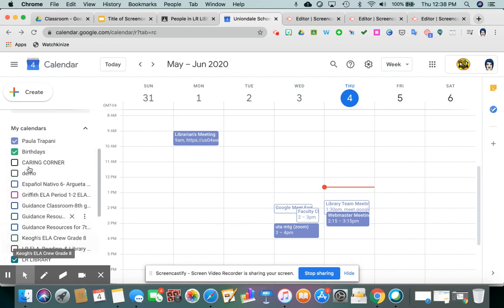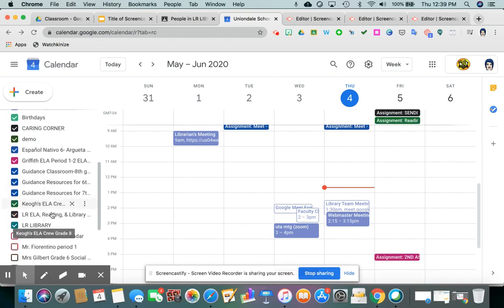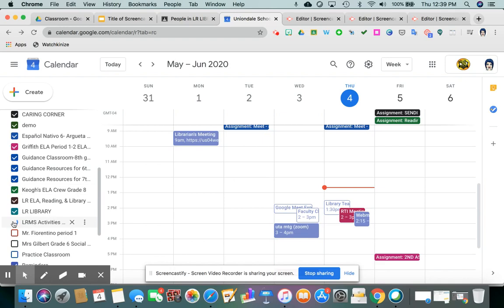The reason for that is the default is to make every class that you become a member of in any capacity, teacher or student, and all of the events associated with that particular class will show up on your calendar. And so if you start adding all of these things, your calendar can get overloaded.